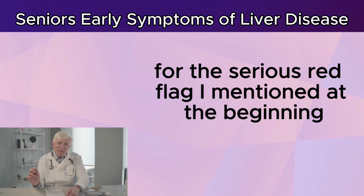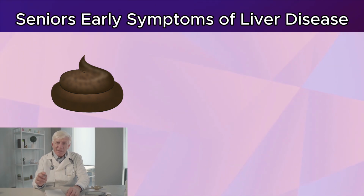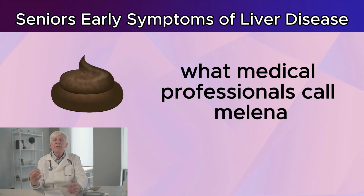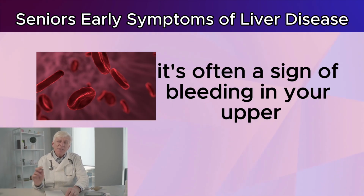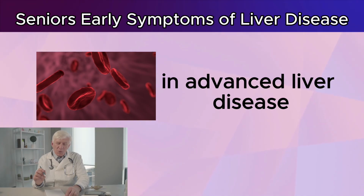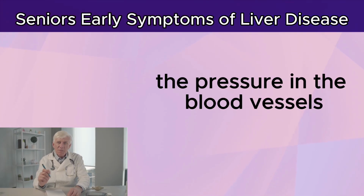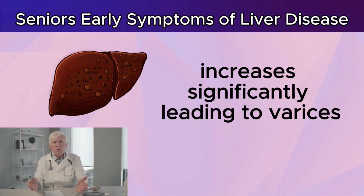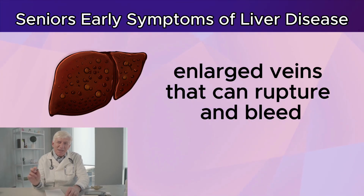Now for the serious red flag I mentioned at the beginning, tarry black stools. When you notice your stools are black and tarry in appearance, what medical professionals call melena, it's often a sign of bleeding in your upper digestive tract. In advanced liver disease, particularly cirrhosis, the pressure in the blood vessels around your esophagus and stomach increases significantly, leading to varices, enlarged veins that can rupture and bleed.